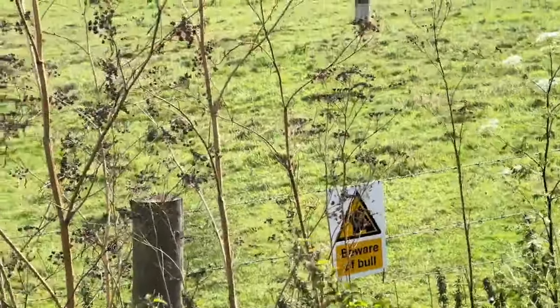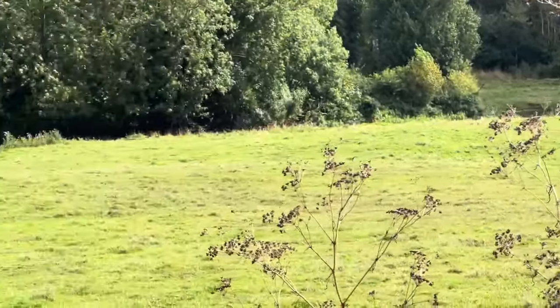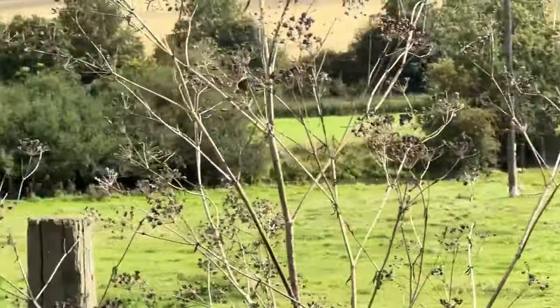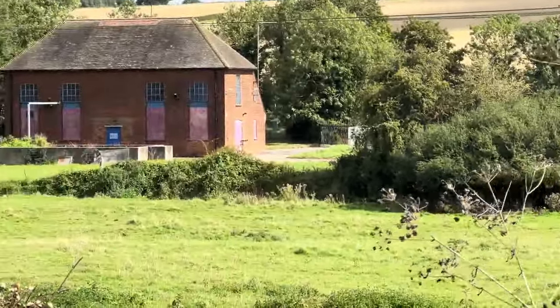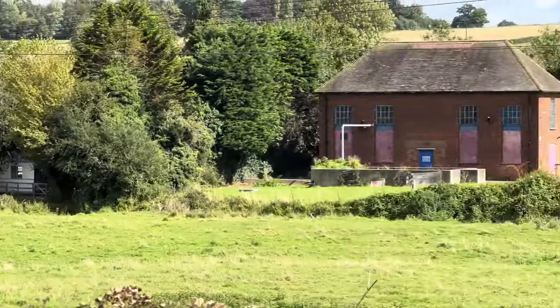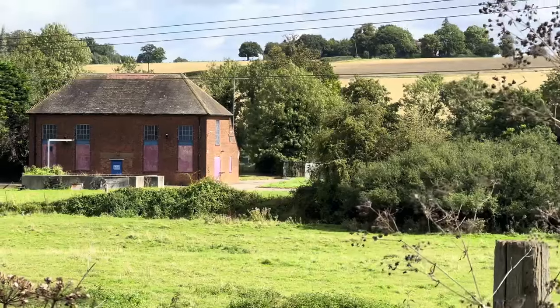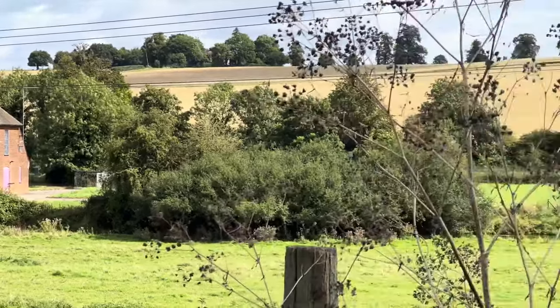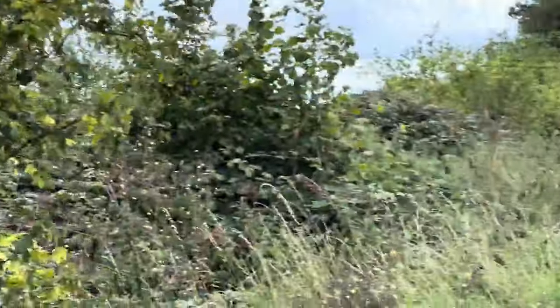Beware of bull, yes. That one you're wandering over and helping yourself to river water. I guess this is private land it's going through just here. Interesting, that building there, I think that's probably an old water plant or something. They're pumping the water into the system for public usage.